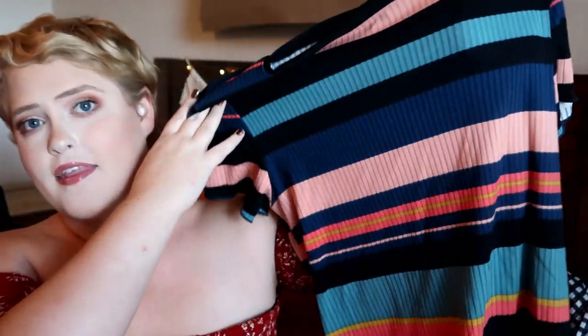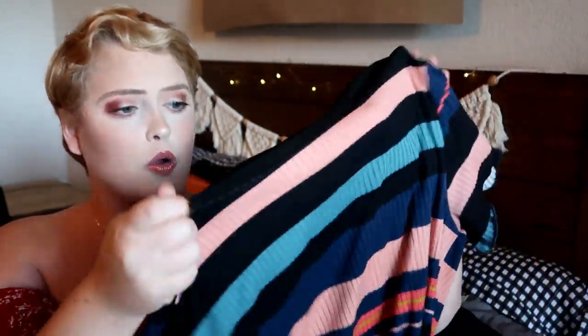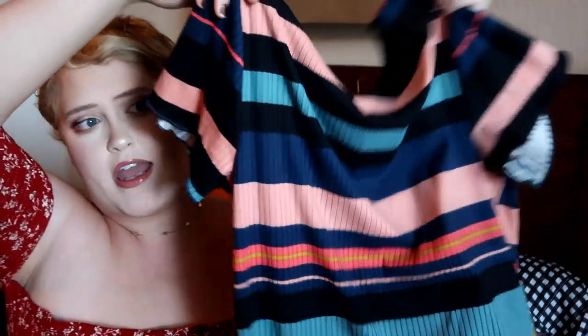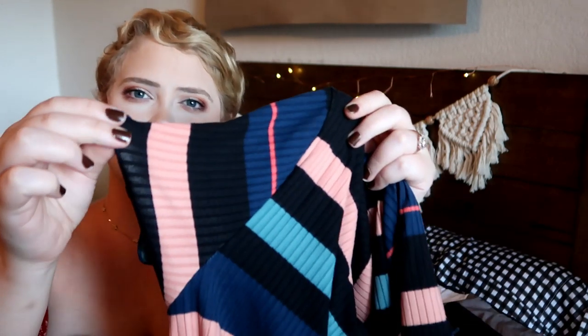Alright, so the first thing I'm going to show you is this little top right here, and this is from Derek Heart. Derek Heart is a juniors line, and they also have a juniors plus line. It's this ribbed striped shirt, and it has the lettuce edges, the little frilly, almost undone edges. And this is in a 1X.